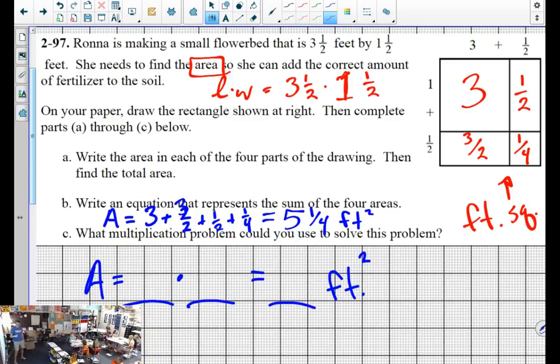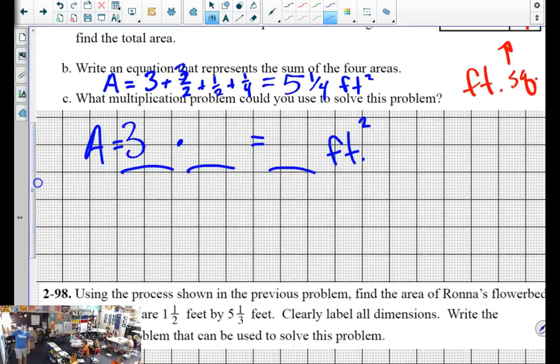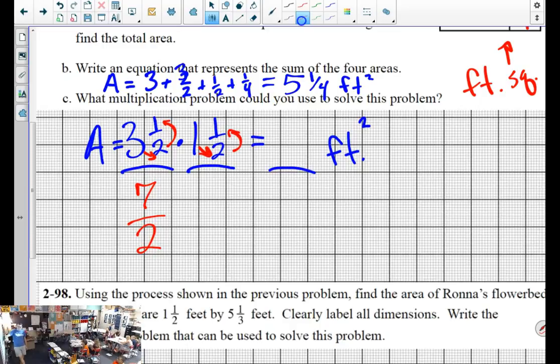So let's write out 3 1/2 times 1 1/2. Then we're going to make it improper. To go to improper, we multiply down, then add to the top. So this becomes 7/2. This becomes 3/2.